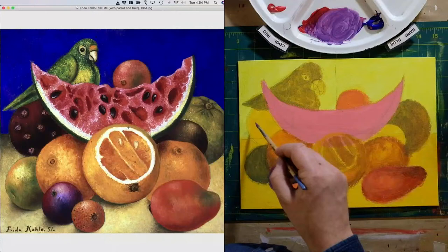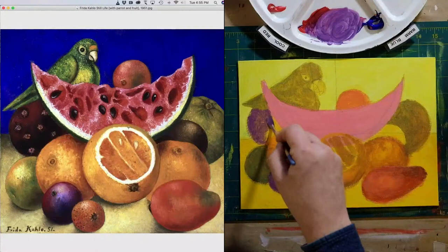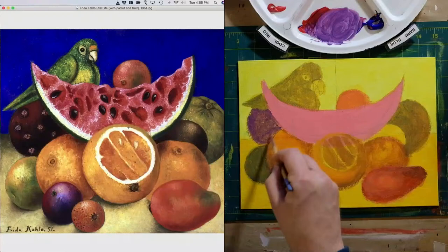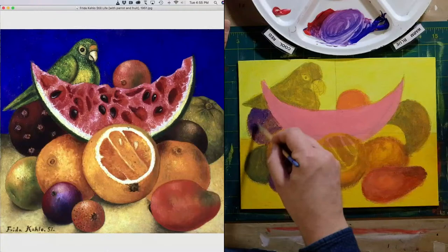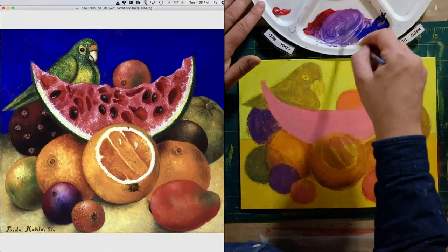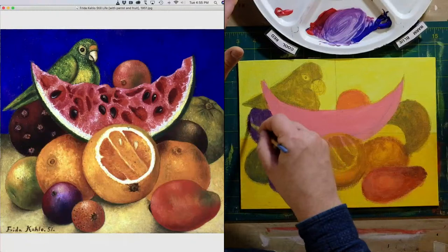That here as well. So you can see I'm just laying colors in pretty quickly. I'm not really obsessing about trying to do any shading. I did a little bit down here, but that's just while I had the paint on my brush, I could darken it a little bit, so I did that. But being pretty rough with how I'm just locking things in.